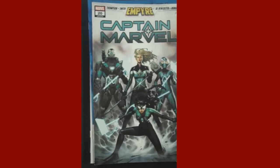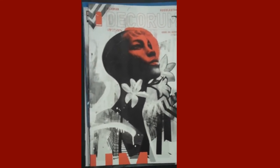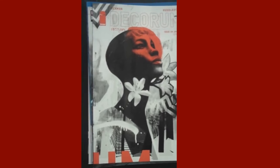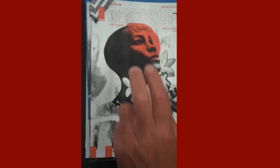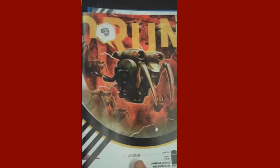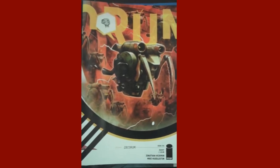Then from Image Publishing, we have issue 4 of Decorum. Those of you not reading Decorum, I cannot recommend it enough. Jonathan Hickman, if you enjoyed X-Men or any of the run that's been going on in Marvel, it's the same writer. Phenomenal story, great art. It works on every level. Made our top 5 covers of the week. Just a beautiful, beautiful cover, as did the variant, which is probably unheard of in our covers of the week, but both of them making the top 5.